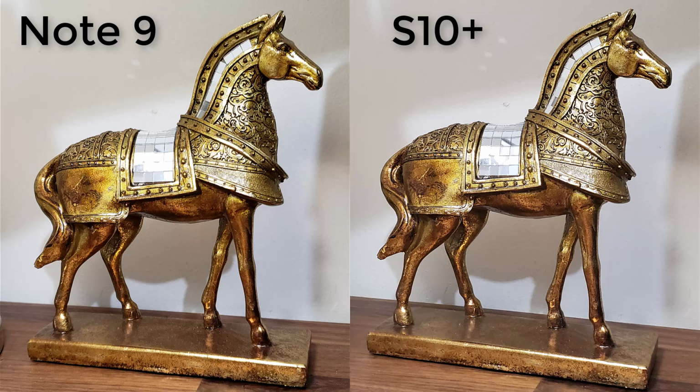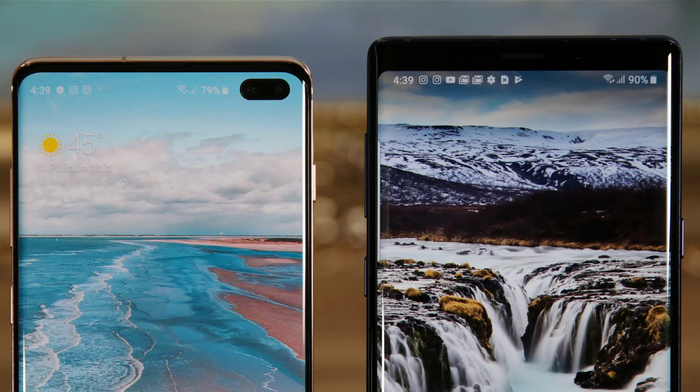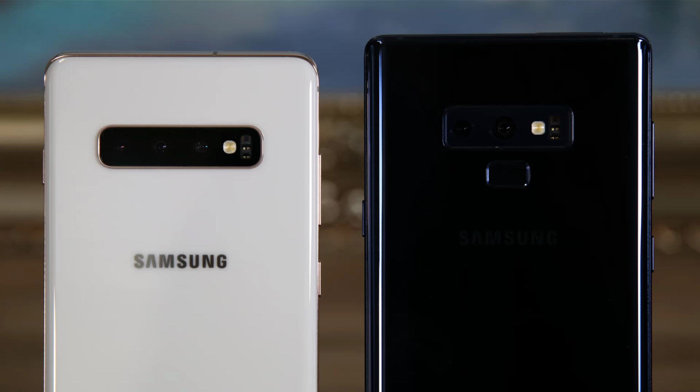Now, the quality and sharpness of photos is nearly the same on both smartphones, so no worries in that department. It's just that you have an extra camera on the S10 that you don't have on the Note 9. The S10 also offers dual front-facing cameras, while the Note 9 offers a single front-facing camera. And honestly, this is not a big deal because you'll be able to take selfies or perform video calls on both smartphones with no problems. The extra rear camera is much more valuable than the extra front camera.